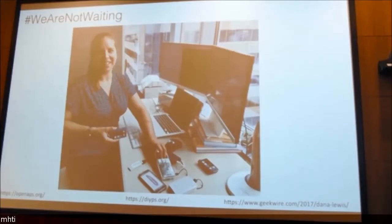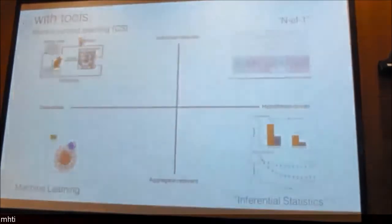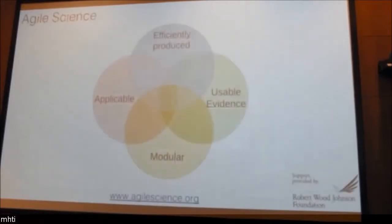So something that we've been trying to think about is how do we balance these two things? And at a high level, you can think about it as trying to figure out how to match the needs of patients, providers, and policymakers with the tools that we have. I'll get into the different ways of using data later on. But that is agile science at a high level.